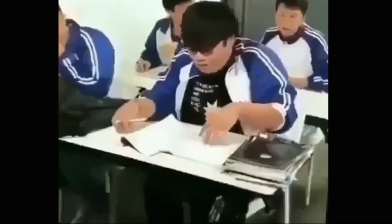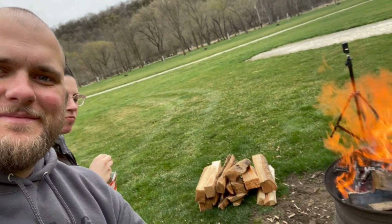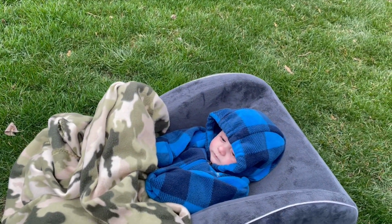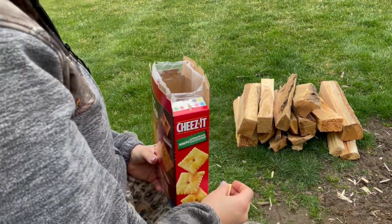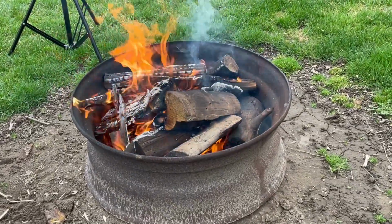How'd your nap feel, Caitlin? Very good. You feel refreshed and ready for the night? Yes. That's good. We have a fire going. Neighbors are in there. Oh my, I haven't seen them. We got a little man chilling. I think he's ready. He was passing out inside and then we got him out here and he was pretty good. What do you got there? Some Cheez-Its? White cheddar Cheez-Its. Blazing.